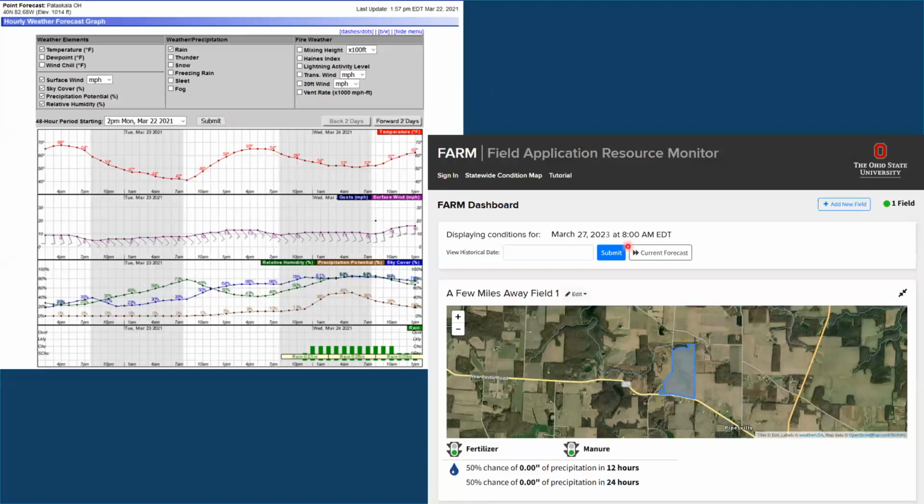There are a lot of programs like the Field Application Resource Monitor through Ohio State or the NOAA weather graphs that can help with maintaining this information. Save those, take a screenshot or whatever, save them. If you're not going to print them out, we do accept electronic copies. Just make sure that as a manure applicator, whether you're a permanent facility CLM or a non-permanent facility, for example, or a non-CLM applicator, having this information is vital in the event of discharges or manure spills.